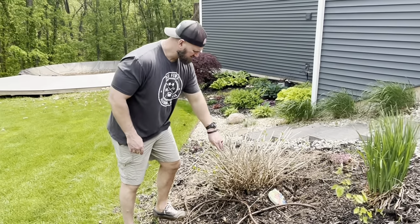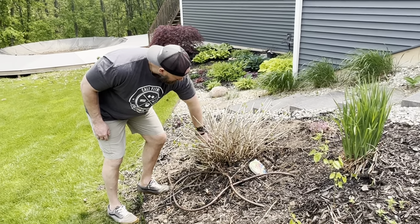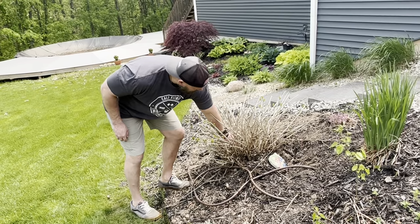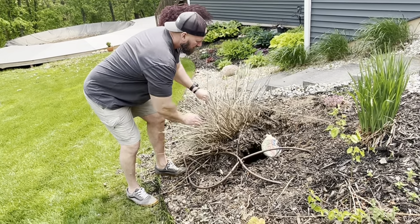I'm gonna try, she's growing me some zinnias and I thought maybe I'd do a little patch of zinnias right there for now until I figure out what perennial I want to put in.